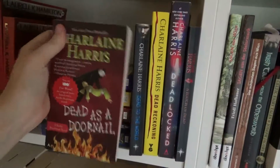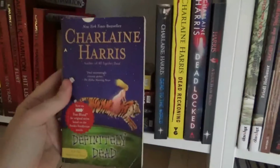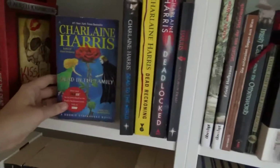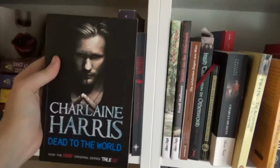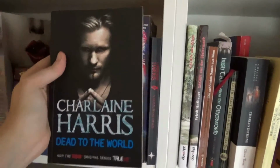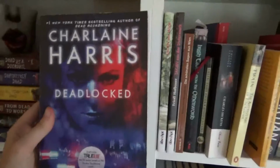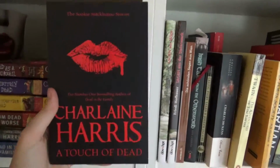Then I have the 5th book, because the 4th one is this one right here, and that is Dead as a Doornail, Definitely Dead, Altogether Dead, From Dead to Worse, Dead and Gone, and Dead in the Family. Then I have Dead to the World, which is the 4th book, which I have in the beautiful TV show edition starring Alexander Skarsgård, who is just so beautiful. I also have Dead Reckoning, Dead Locked, and A Touch of Dead, which is a bind-up of 4 novellas.